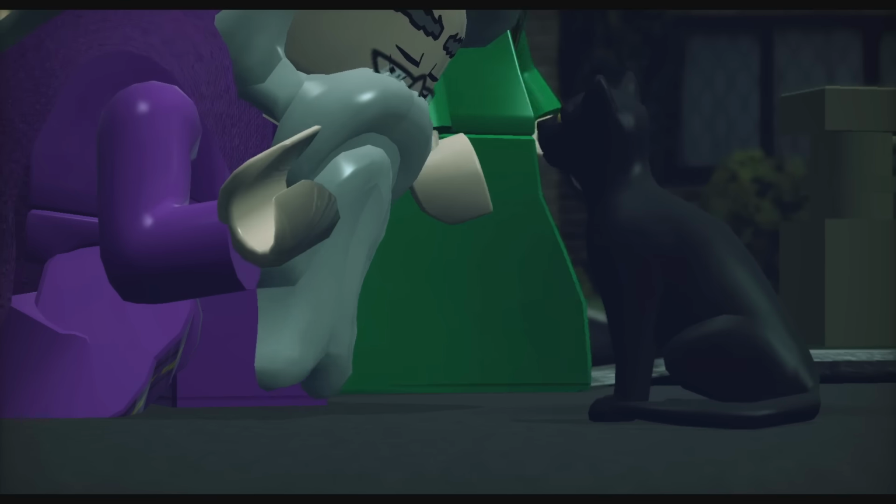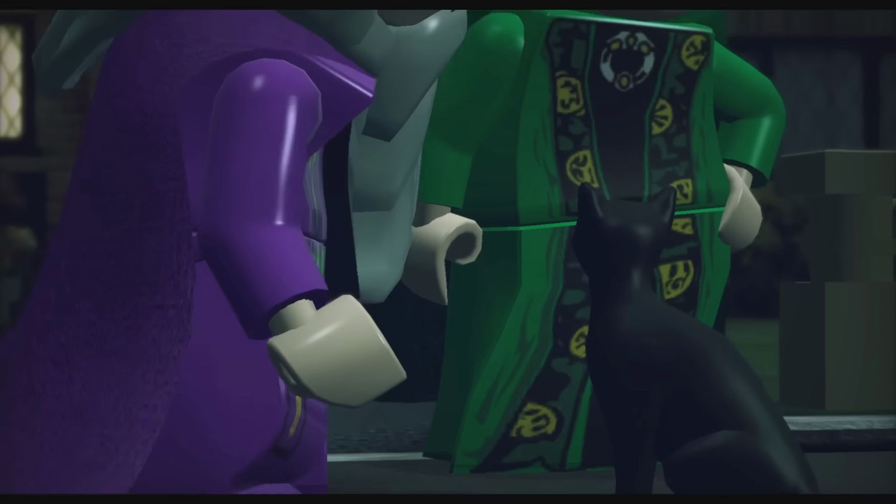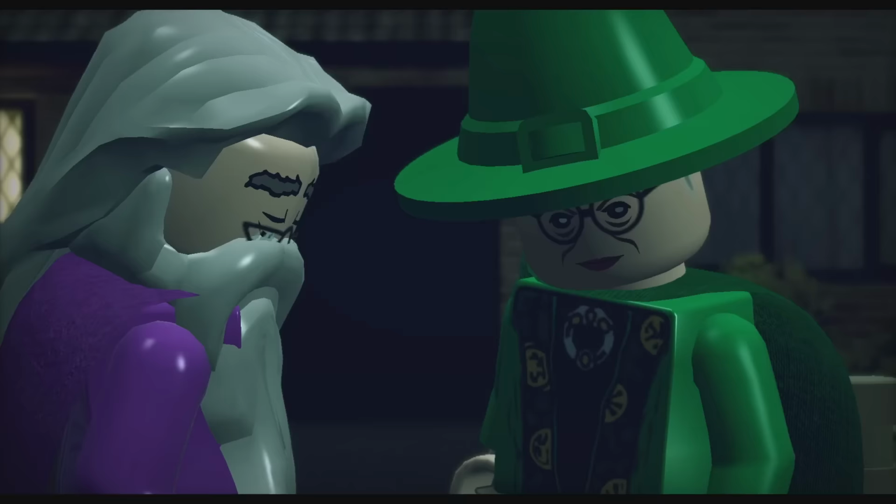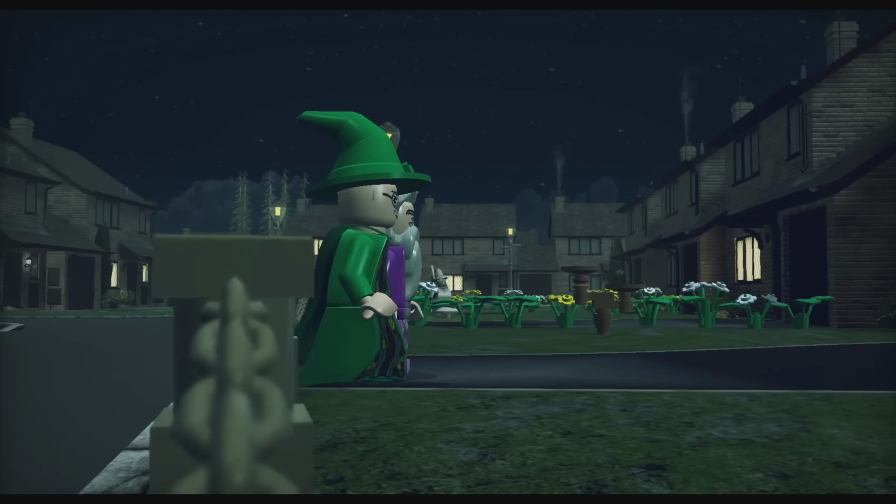Hello there, kitty. Little kitty. I went for a walk the other day and a cat came up to me and I got to pet the cat. It was so cool. It came up to me. It was an orange cat. It was a nice red-haired cat.